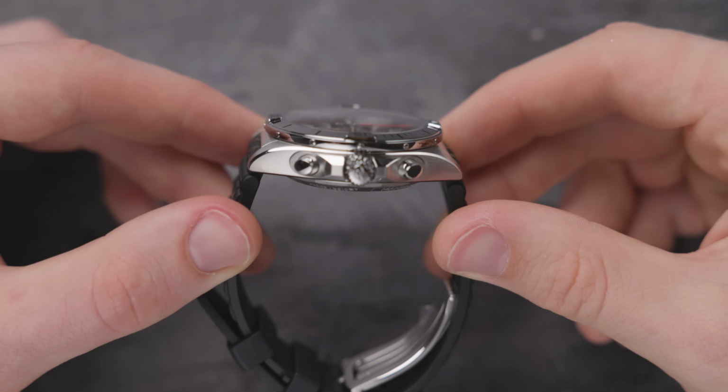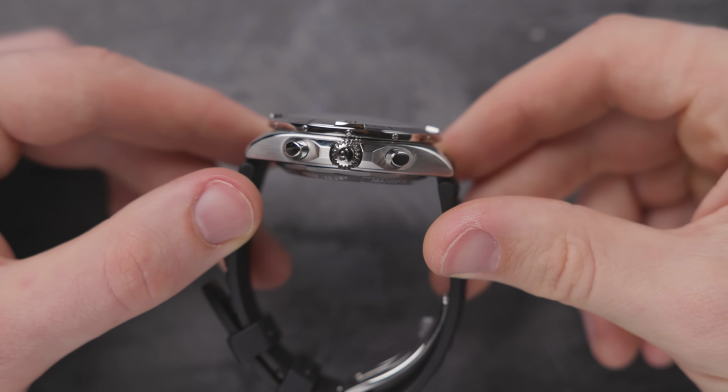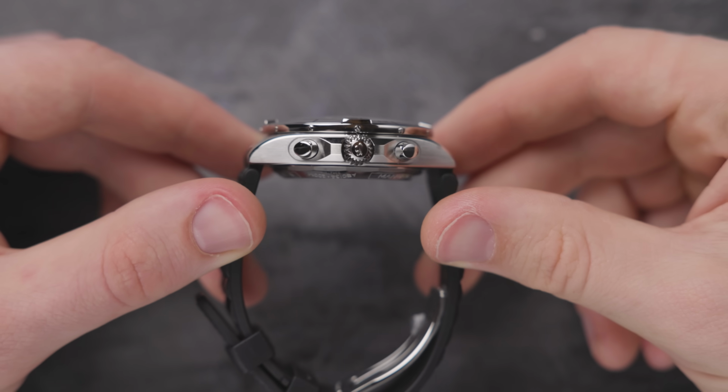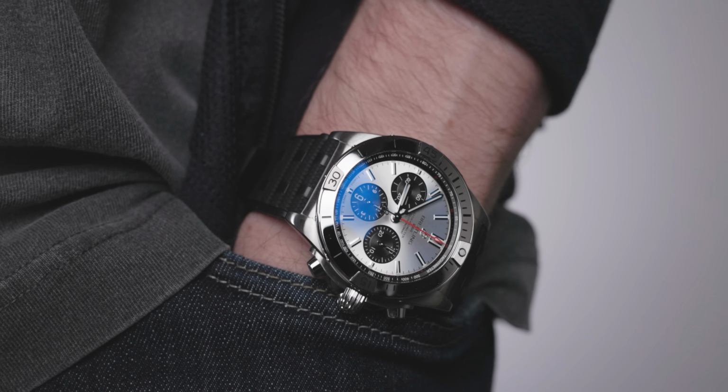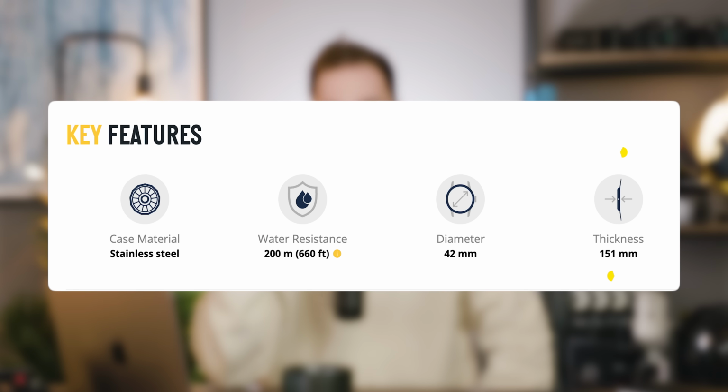Did that come out right? Not to mention that the Breitling B01, the 42mm B01, is a chunkier watch, but it's a super sexy chunkier watch. It's very futuristic looking. The Breitling B01 comes in at 42 millimeters in diameter, 15.1 millimeters in thickness. However, Breitling's website weirdly says 151 millimeters in thickness, which is definitely not right.